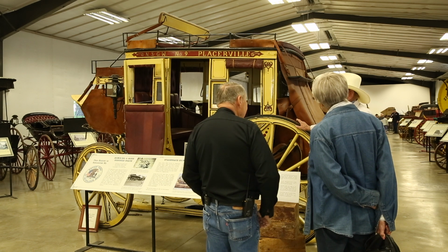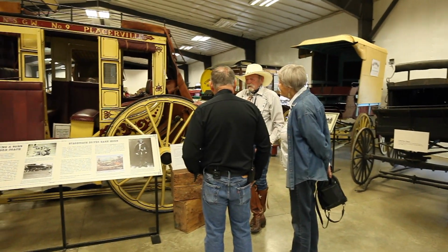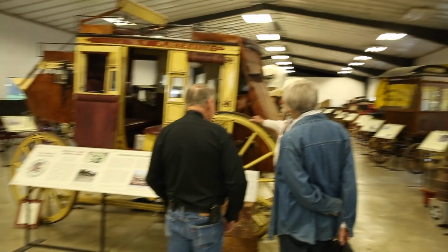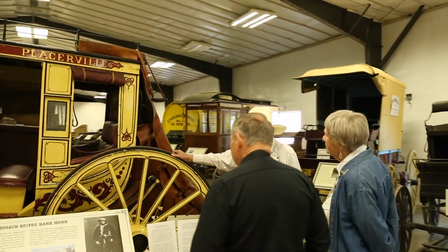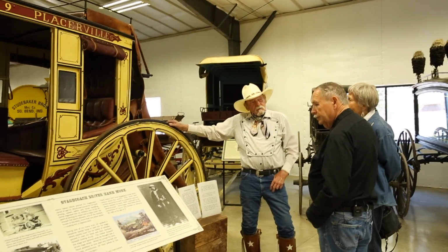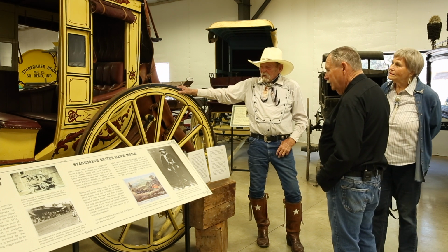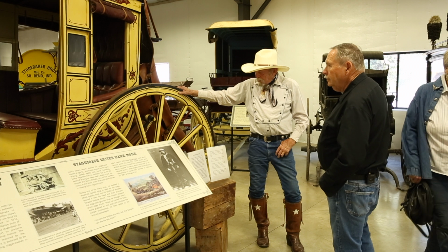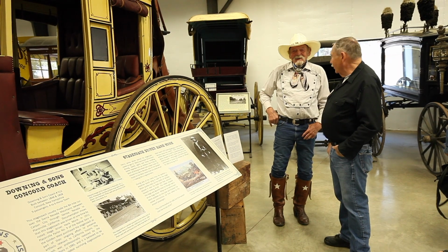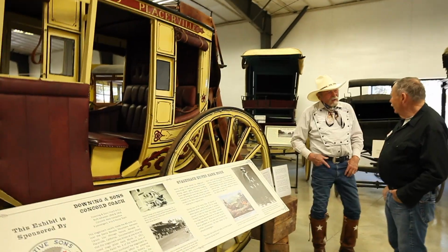It was made for the Poland Spring House in Poland Springs, Maine, and they used it as a hotel coach for however long they had it. I don't know how long. Then a guy bought it and brought his family west in it and sold it to Wells Fargo in Placerville. They used it to go between Placerville and Georgetown and all that area, and it was in use for a long time. It's coach number 512.